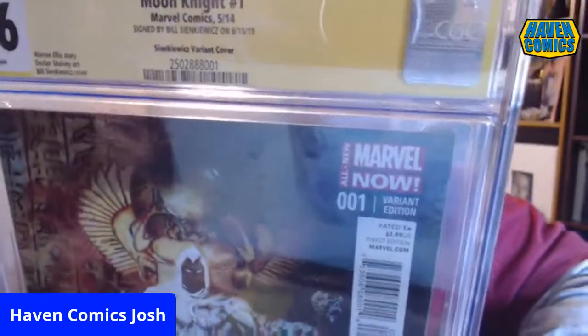All right. I just got this in. That is a Moon Knight #1 from the 2014 run, signed by Bill Sienkiewicz. That's the 1 in 75 variant, which is one of my favorite Moon Knight covers of all time. And that makes me so happy. Happy, happy, happy. Boom! That is a beaut. I have wanted this one since roughly 2014 when it came out. So finally got it, and it's a yellow label with Bill Sienkiewicz's signature, which is awesome.